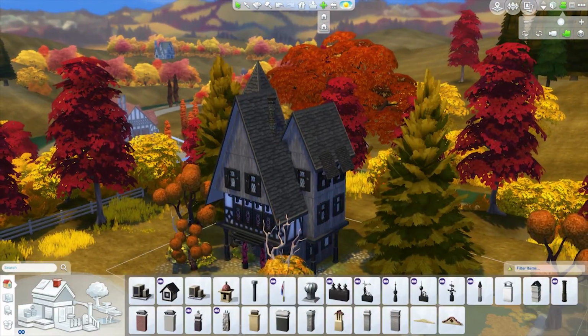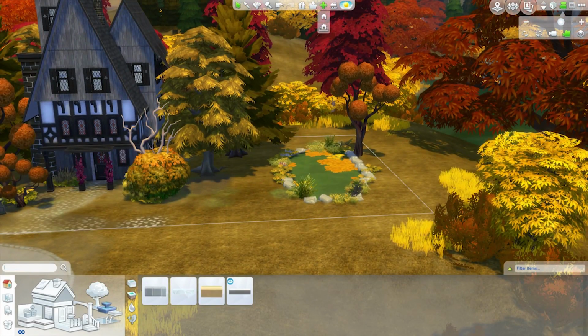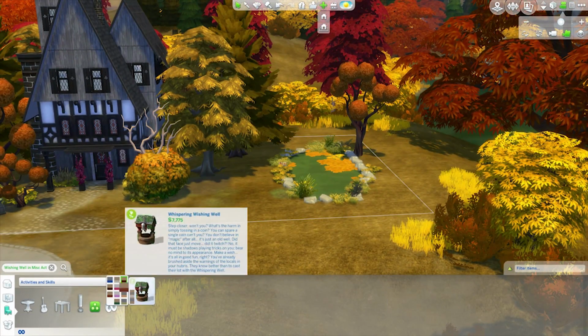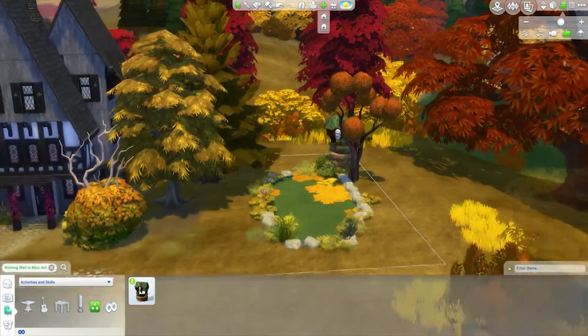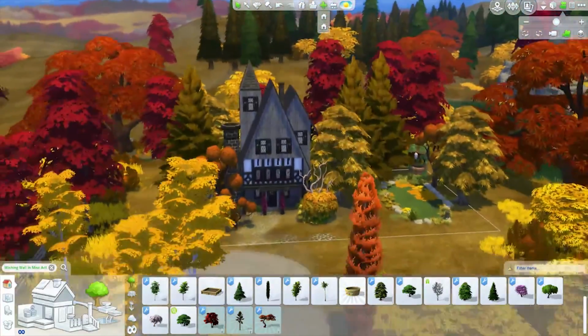We're just adding some chimneys. You can see here I added the pond right there, and I think now I'm adding the magic well to the side. Yeah, I hope you guys liked this build.